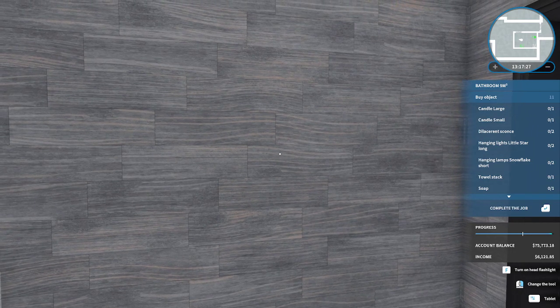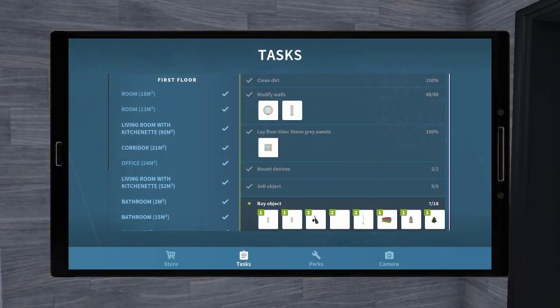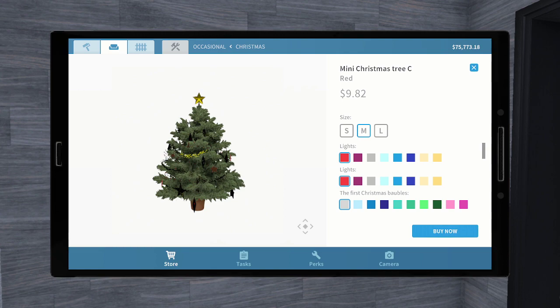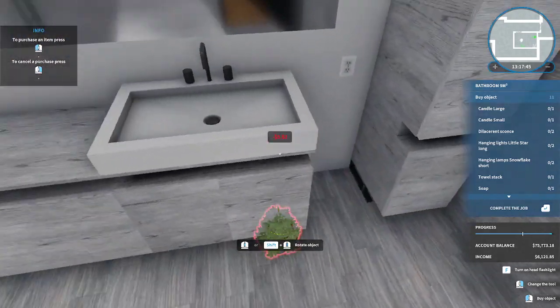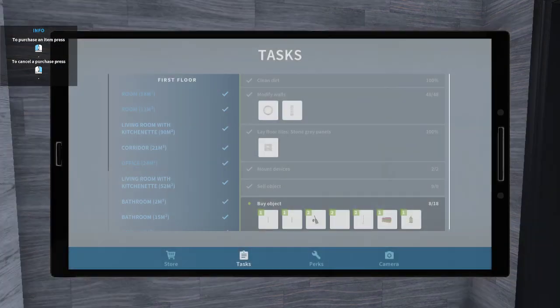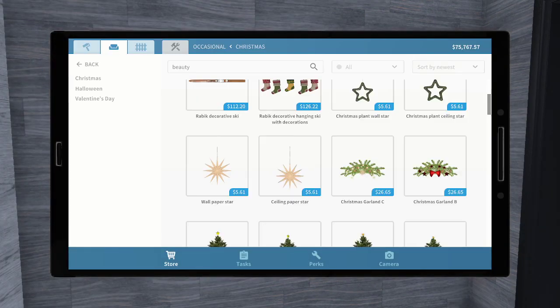Wow. So it wants a petal stack somewhere, but it doesn't say anything about shelves, which we need. Oh my God, a mini Christmas tree? Are you kidding me? Okay. Let's make it a small. So what I'll do is put a couple shelves up here, because I'm not sure how else you're supposed to put things there.